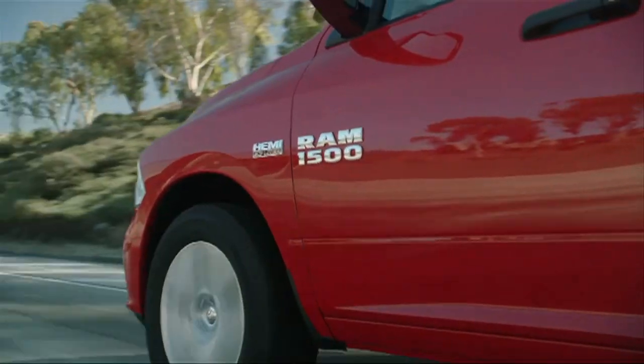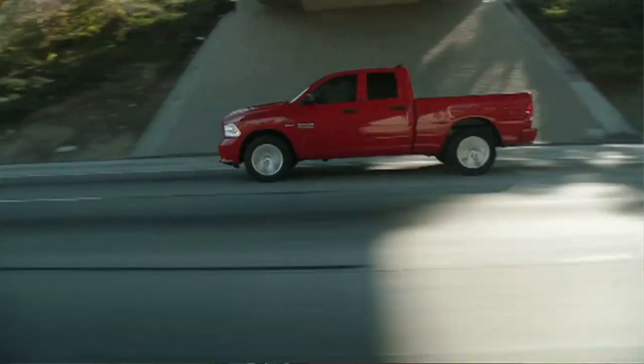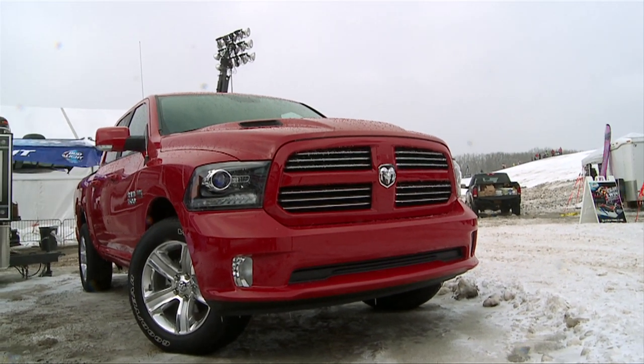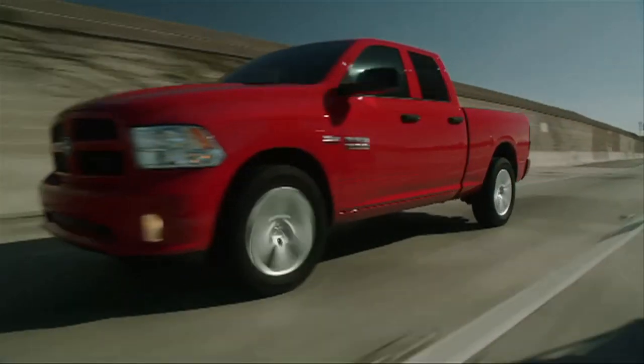So this is the Ram 1500 and this bright, beautiful red model you see behind us here. This is the Sport model. That means it's got a standard 5.7 liter Hemi under the hood, 395 horsepower, mated to a class exclusive 8-speed automatic transmission. So not only do you get great acceleration, you also get 22 miles per gallon on the highway. So it's an awesome combination.